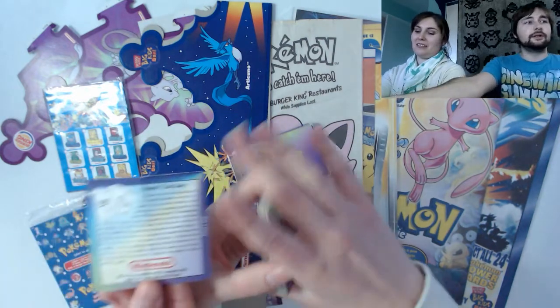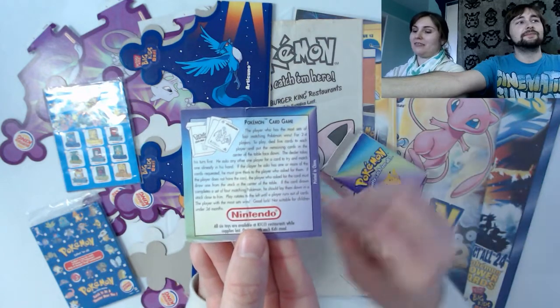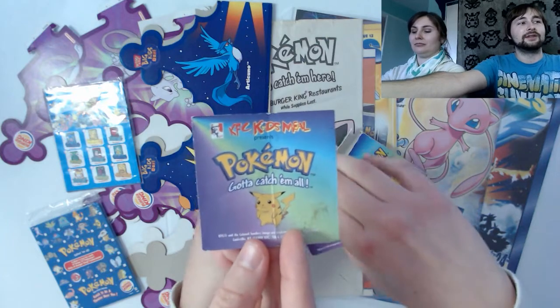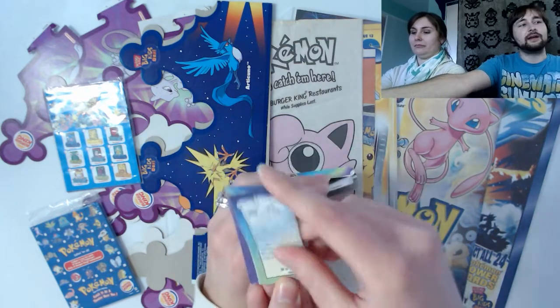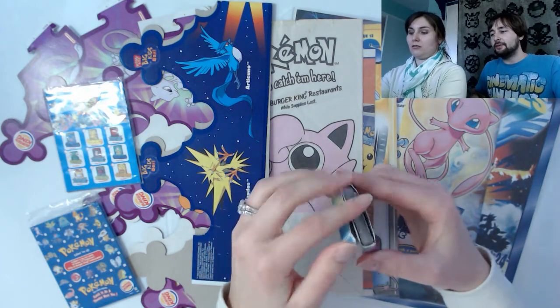Okay, here's the little rule sheet. Oh no, there's more Pikachus for that. I was going to say, what good is having a Pikachu if it's a matching game? There's the other side of the KFC. That just kind of folded up and went back inside. So, weird little cards. Maybe you got that instead of a plushie?